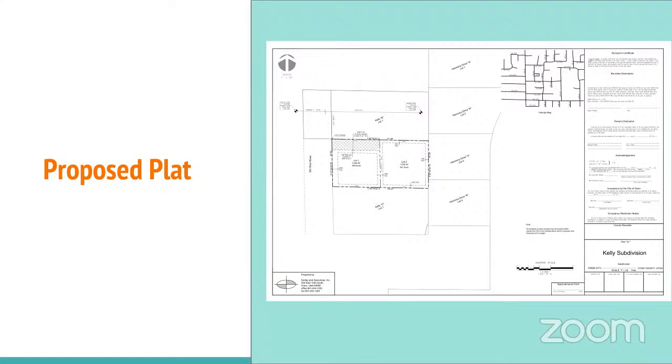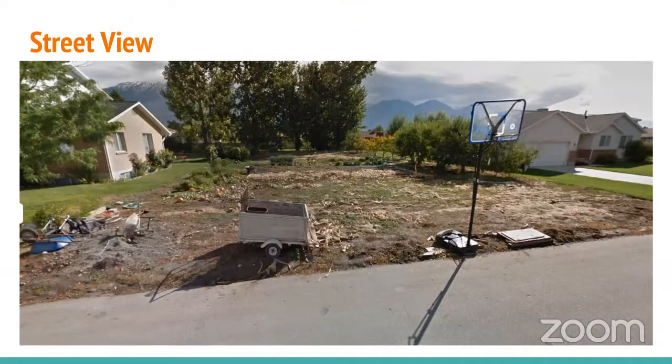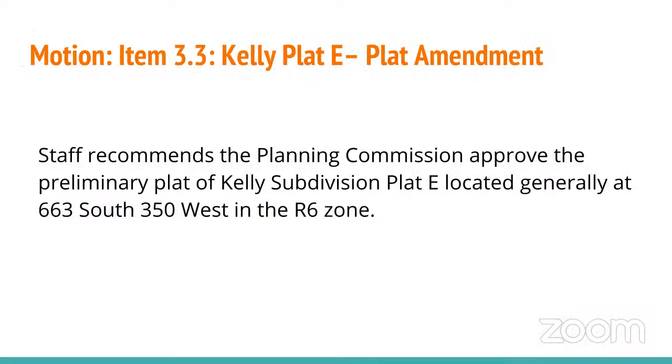And this is the proposed plat. The flag of the lot, if that makes sense, will be part of lot 1. So even though lot 2 will have access, lot 1 will have to maintain. And this is what it looks like now. And we recommend approval. Do you have any questions on this one? There we go, next one.